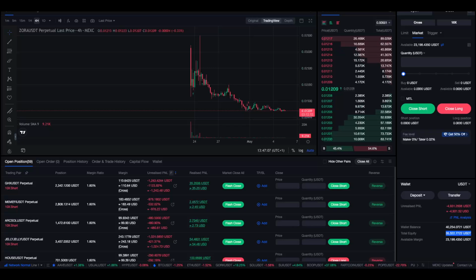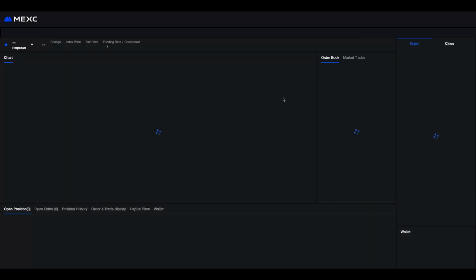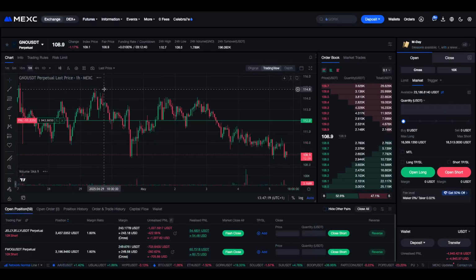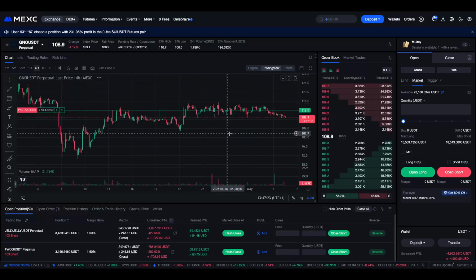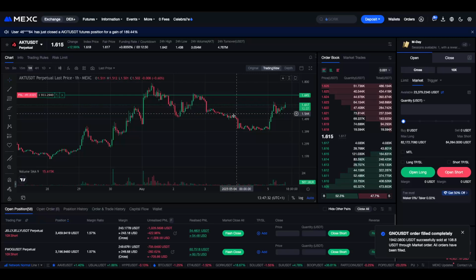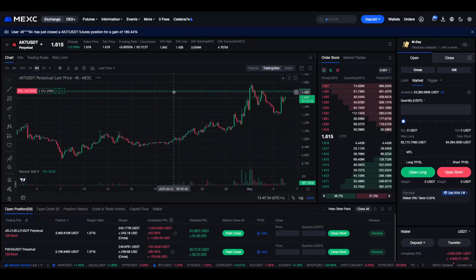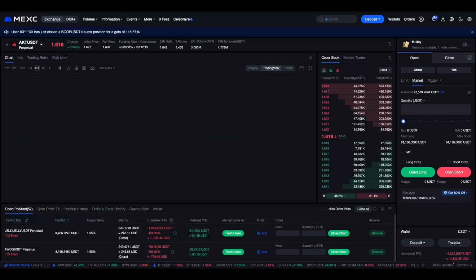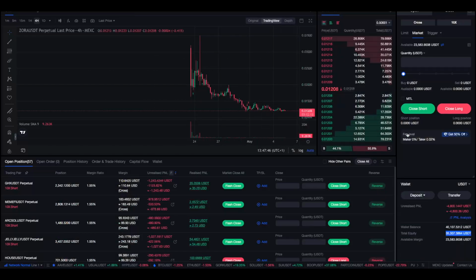I'm actually gonna go ahead and close out 2 positions. Just give me a sec. So GNO and AKT. I'm gonna close both of these longs. I think at least I am. Let me just look at the charts. Yeah, I'm gonna close out this long, and I think I'm gonna close out AKT as well. There we go. So yeah, close those 2 trades.